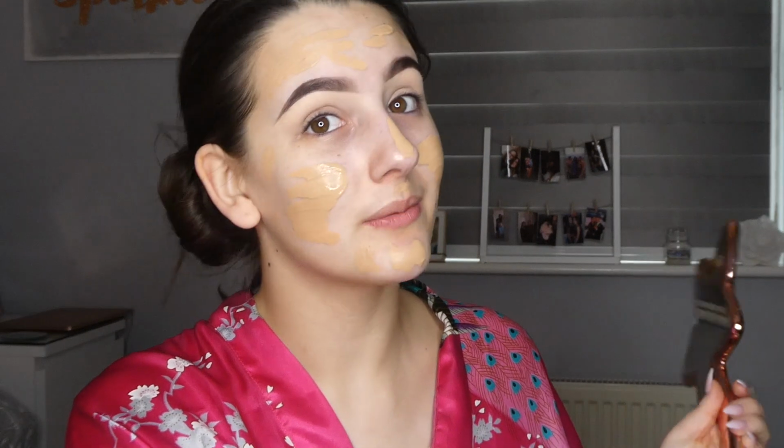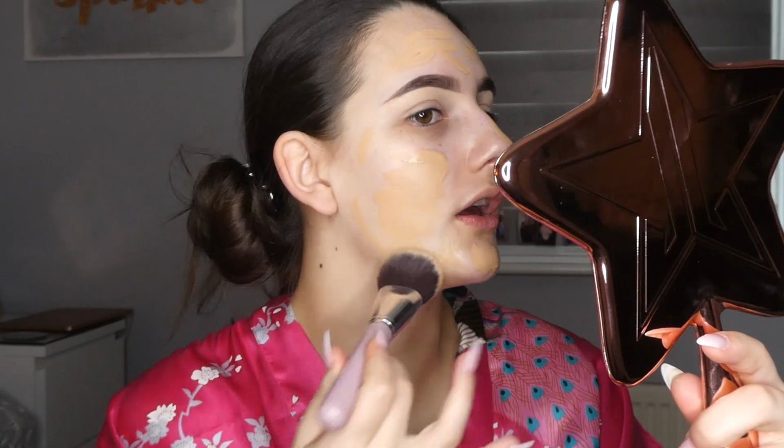And we are just going to be blending this foundation into the skin with, which brush do you think I'm going to be using today guys? Of course, it's the Molly O'Brien P brush. I'm in love with this brush. As you can see, that foundation is quite matte.